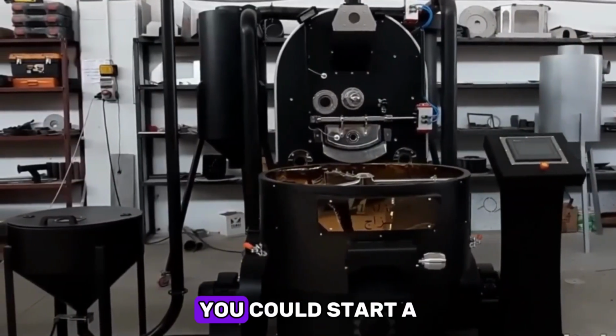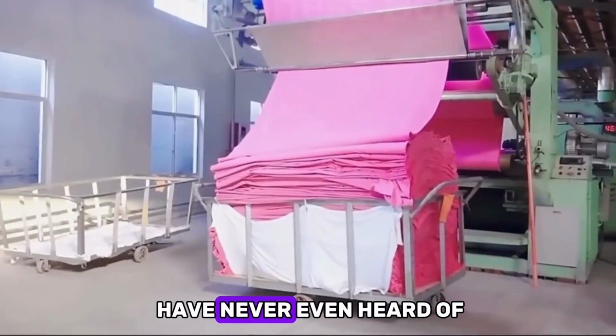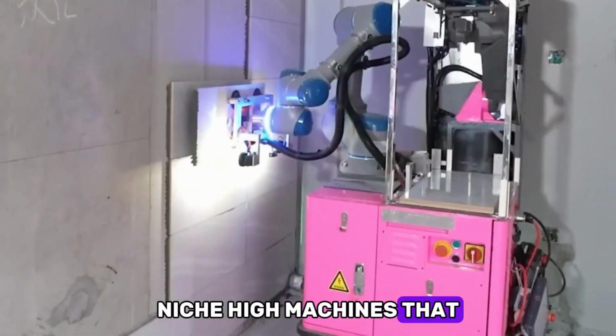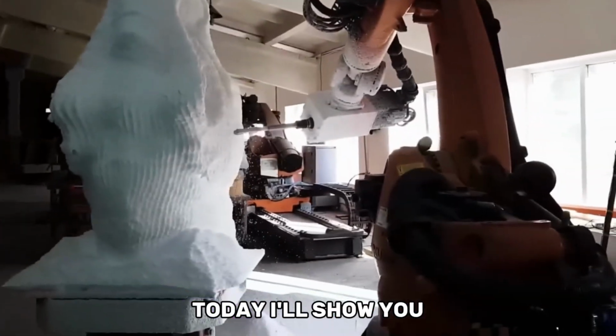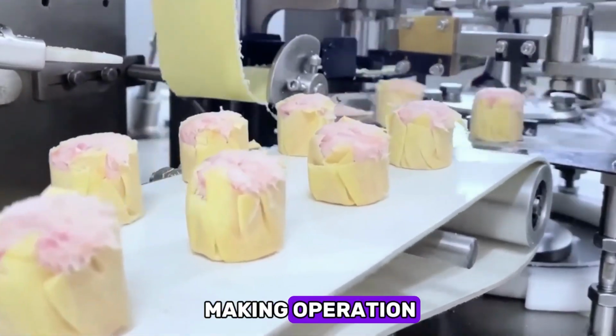What if I told you that you could start a profitable business right from your garage, using machines most people have never even heard of? These aren't the usual coffee vending machines or t-shirt printers. These are unique, niche machines that can make you up to $500 a day, sometimes more, without needing a big team or a massive warehouse. Today, I'll show you 10 fascinating machines that could turn your spare space into a money-making operation.